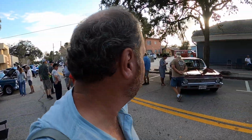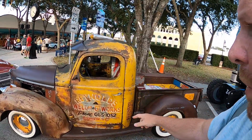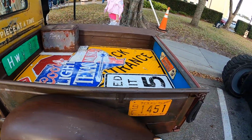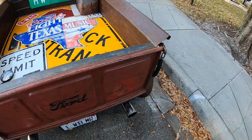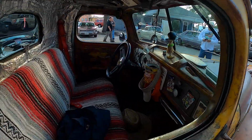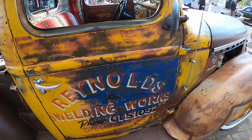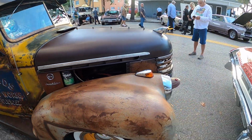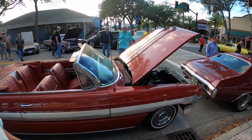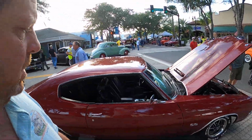That thing is crazy. Check that out over there. That is crazy. Got another resto rod truck. Very cool. Pontiac Starfire. Chevelle SS, my favorite, as we all know.